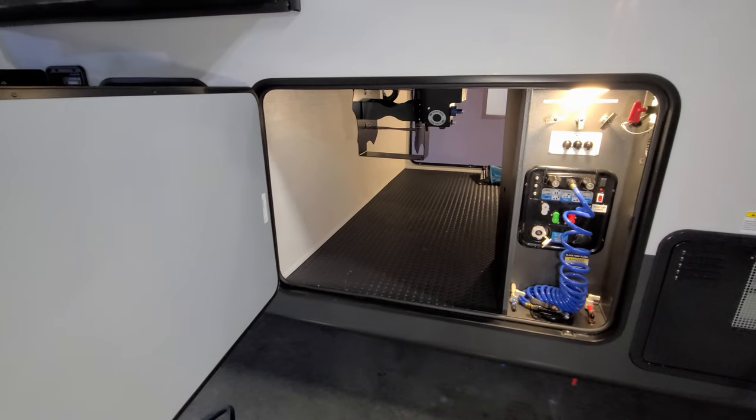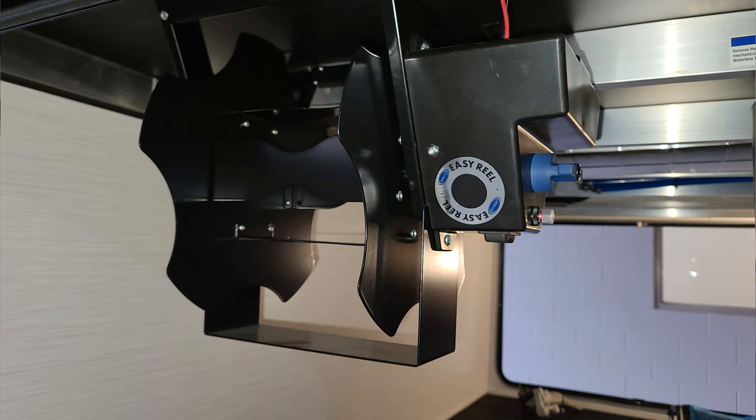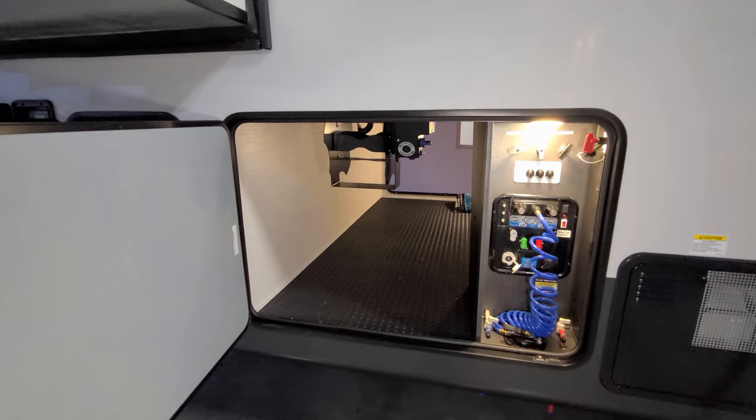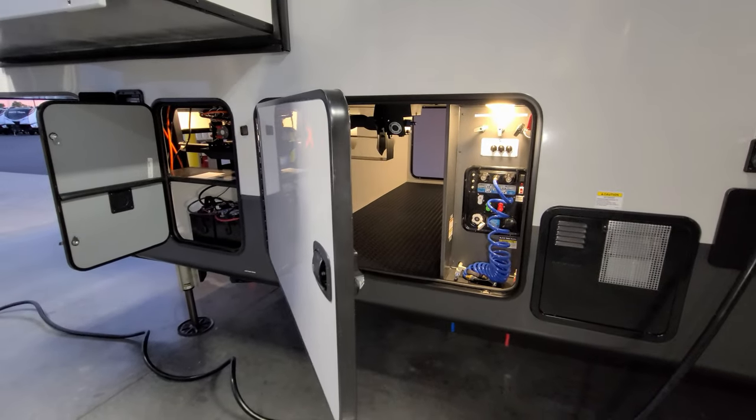Over here, you have your power cord reel. So you can put the end of your power cord up in there, hit the button, and kind of roll it up. Baggage door here, slam lock baggage door. It is a swing door.